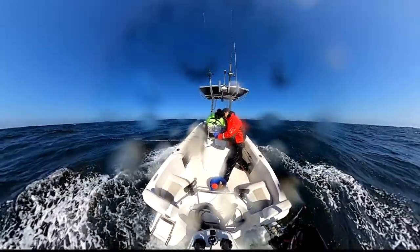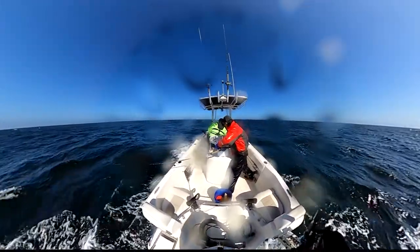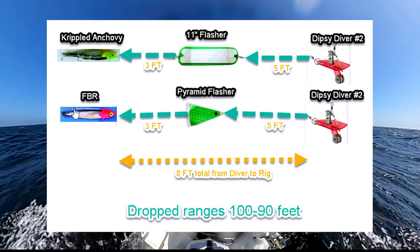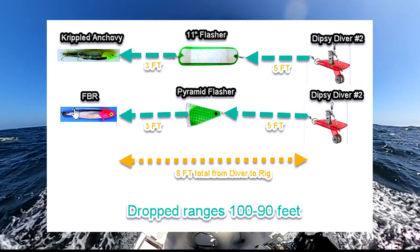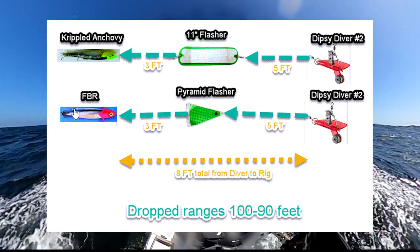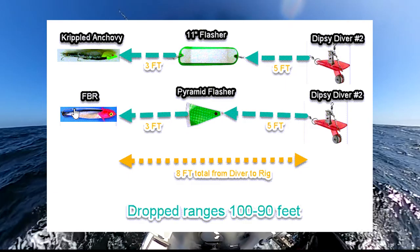Near the rear and deep reef, we'll be using a Dipsy Diver setup today because I don't have any downrigger on our boat. But as you can see, it's very effective as well, and we were trolling at 190 feet.